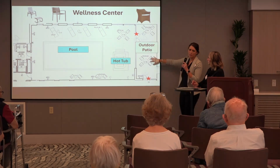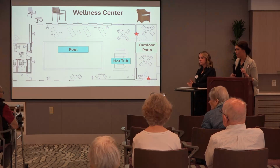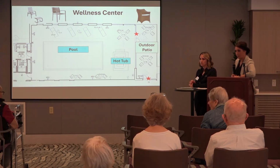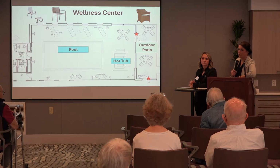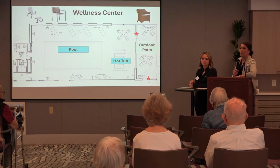I see this space being utilized a lot. Yes? I noticed in my apartment, when I'm looking at the poolside, there's some frosted glass. Is that going to stay frosted? What was the question? Cheryl said that from her apartment, she noticed that there's some frosted glass on the pool side. Yeah, just like halfway. So I was wondering for privacy.